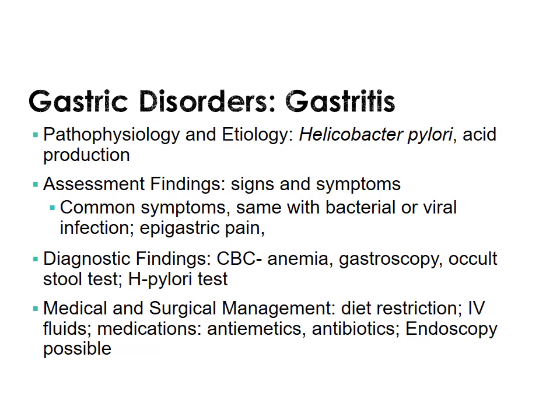So the main cause of gastritis is H. pylori, the Helicobacter pylori bacteria. Signs and symptoms are the same with bacterial or viral infection of gastritis. And the main symptom is epigastric pain. Epigastric pain is right below the sternum area.